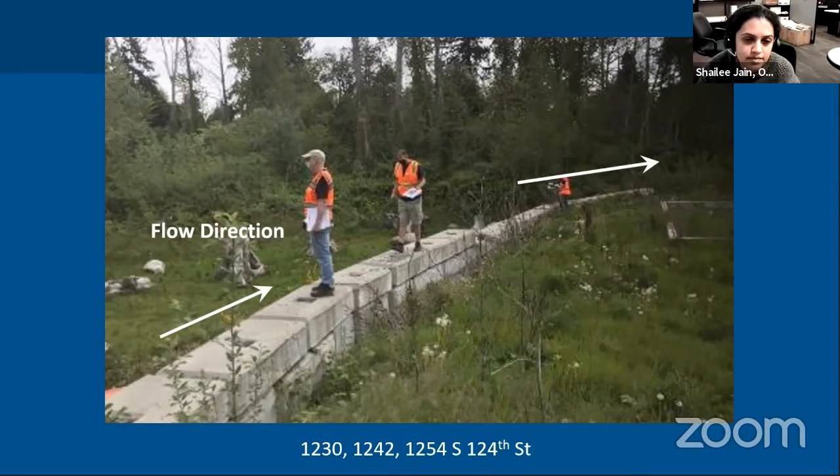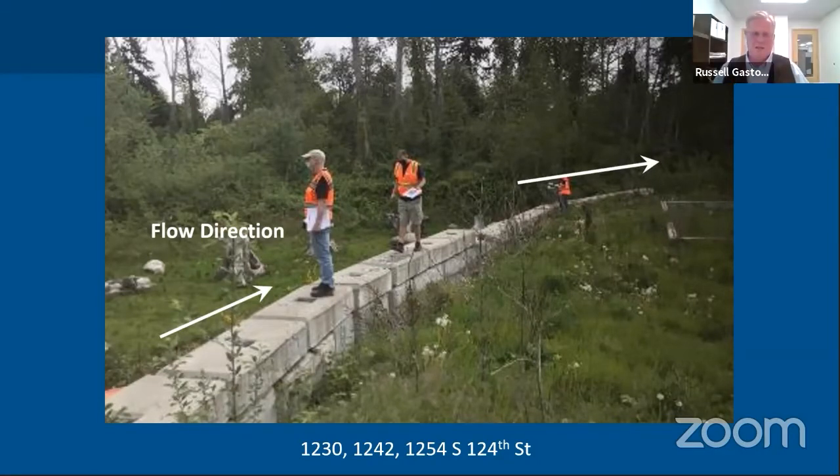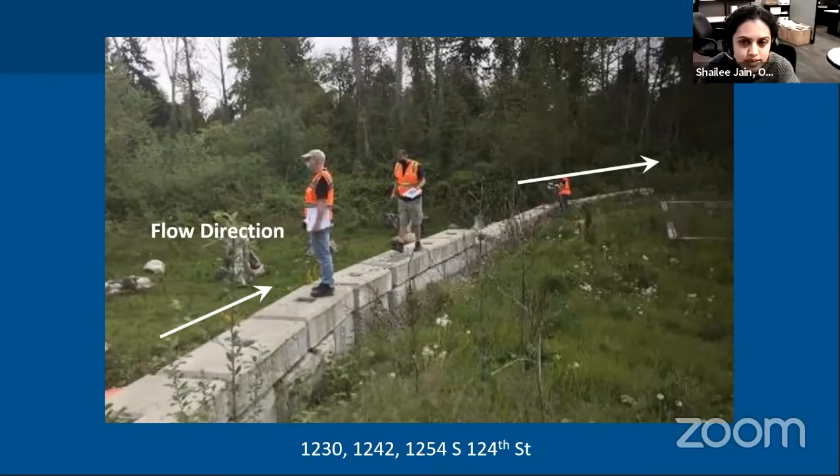And as you can see, the flow is to the left of that retaining wall. So that's where you were seeing woody debris in the previous picture. And for orientation, the view is from on top of the wall, looking down into the stream channel and floodplain. So it's an opposite direction than what the other picture was. Right. If we can continue on.